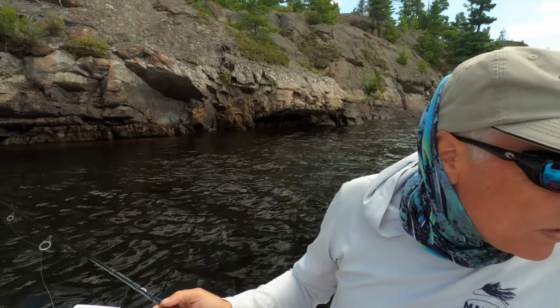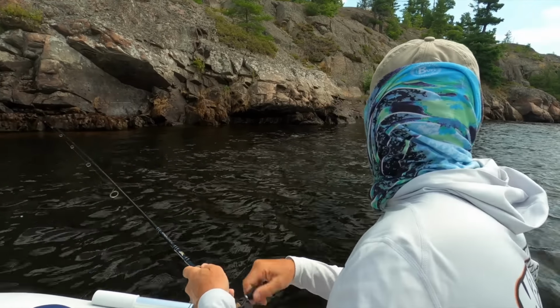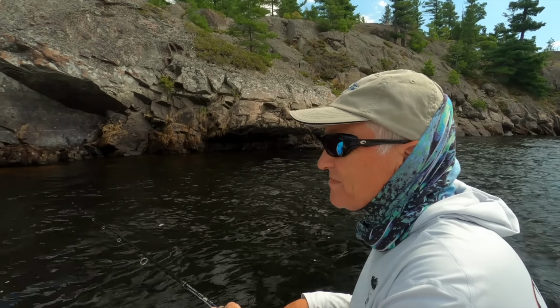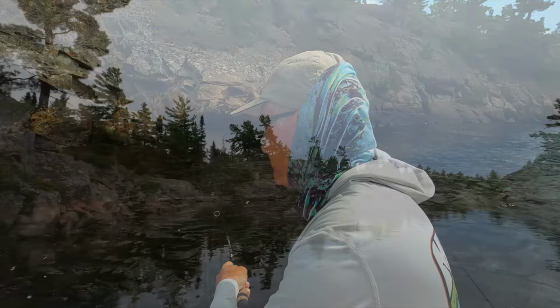I'm just going to turn off the motor and let us drift here. Are we actually drifting down? I think we are. Yeah, the current is... You're not worried about this, are you? No, I'm not worried. I'll keep an eye on if we're going to hit a rock. But it's so dark here, it's hard to see the rocks. But I think we're safe.